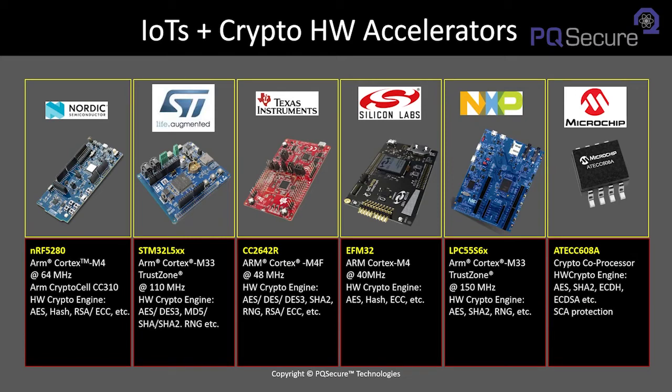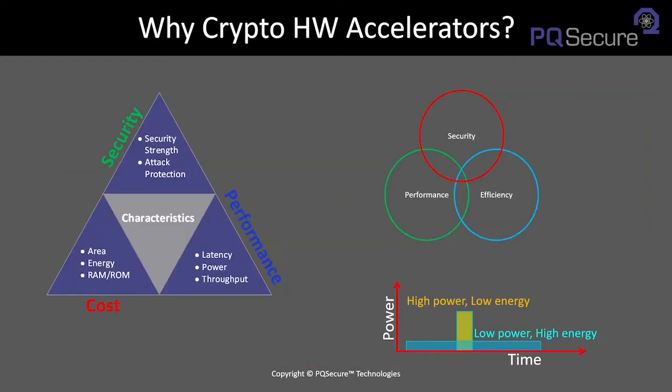So for our prototypes, we've noticed that a lot of IoT devices, particularly Cortex M4 devices, use a hardware crypto engine. And so one of our goals is to optimize this hybrid scheme for something that might go on a Cortex M4 device as a coprocessor. And otherwise, if you look at these devices from Nordic, ST, TI, Silicon Labs, NXP, and Microchip, you can see that each of them have an AES engine, a hash engine such as SHA-2 or SHA-3, RSA, ECC, and they can even include an RNG.